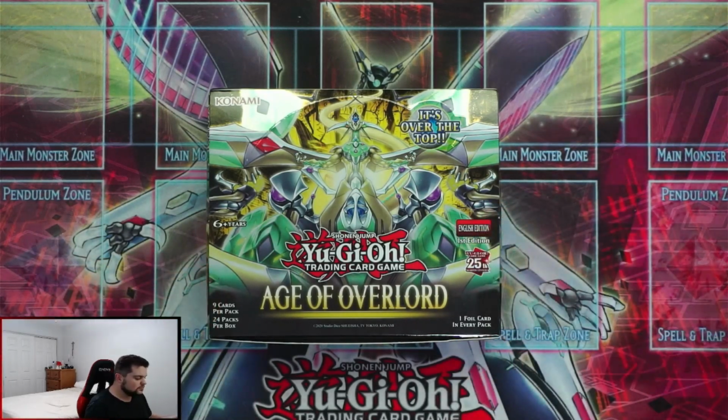Super excited to see what I get from this set. There are a couple of cards for my illusion deck that I'm personally hoping to get, but for the most part, I'm just interested to see what are the types of pulls that I get from this. So this is just gonna be a real good fun set for me today.